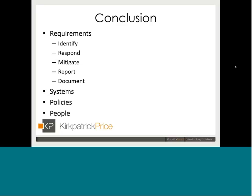So I hope this has been helpful in bringing some clarity into a requirement that is part of addressing breach notification, but different from it, and something that is not spelled out with a lot of specificity and particularity in the security rule. But based on industry practices of designing policies and systems, identifying people, and spelling out the different requirements, I think we can aspire to reasonable compliance with the requirements.